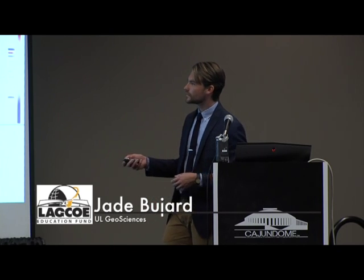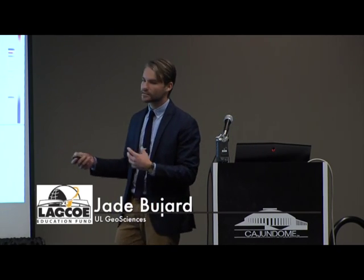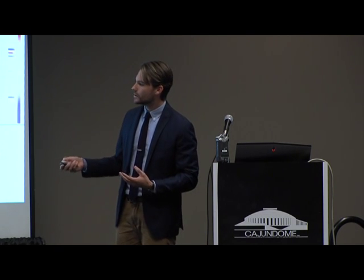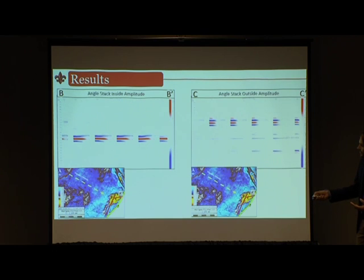So we look at the results of this. These are our angle stacks. These are near, mid, and fars, and this is for AVO analysis. So right here we have B to B prime, which is inside of our amplitude. Each of these is a single point, but we're looking at the angle of offset for each point.